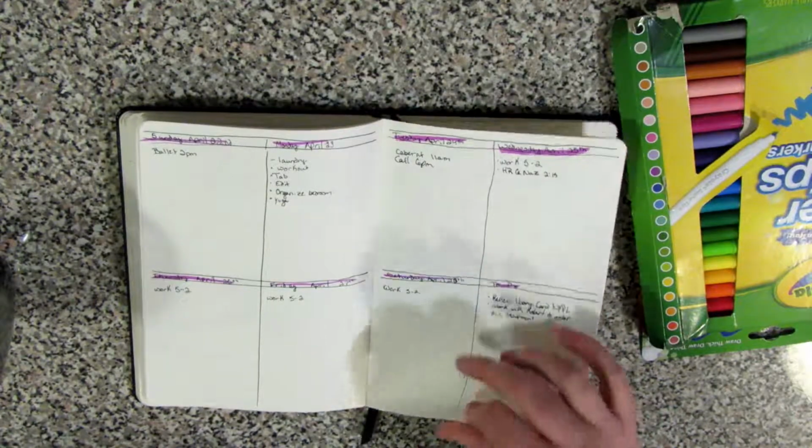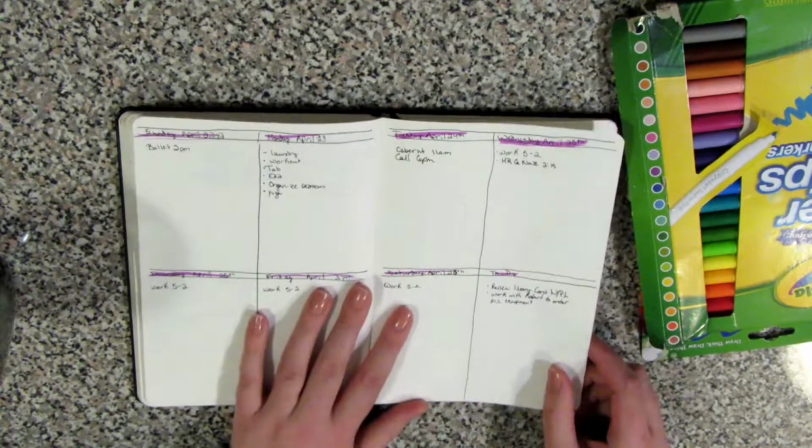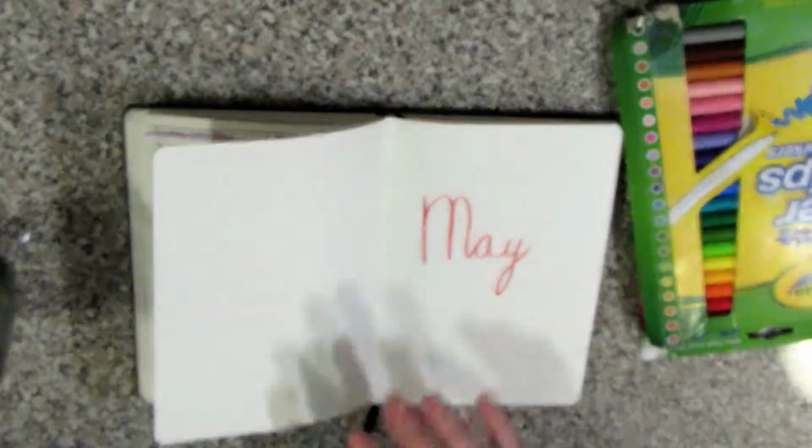So that brings us to May. I was not the greatest at using my stuff for April, but I plan on doing it for May, and you'll see that by my layout. You can kind of see it ghosting through a little bit.